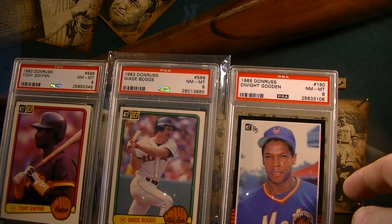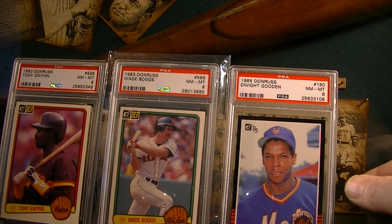This Dwight Gooden, I only paid $10.25 with shipping.